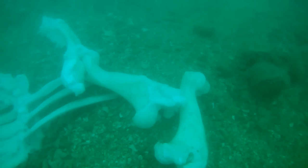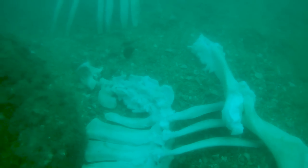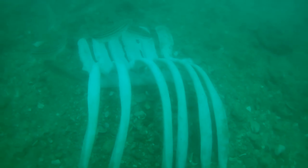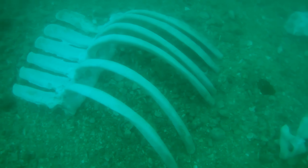With the water clarity getting worse, I checked out some foul ground close by and came across a skeleton which took me by surprise. Seeing some limb bones and a rib cage, I can only think that it's a dugong skeleton. But if you think otherwise, put it in the comments. I'd be interested to hear your thoughts.